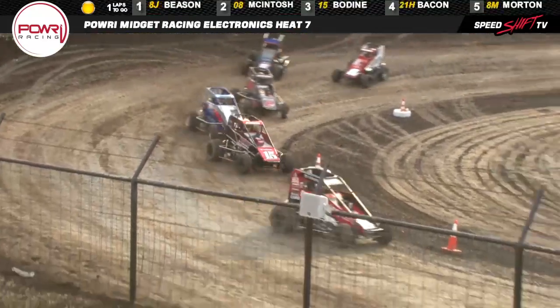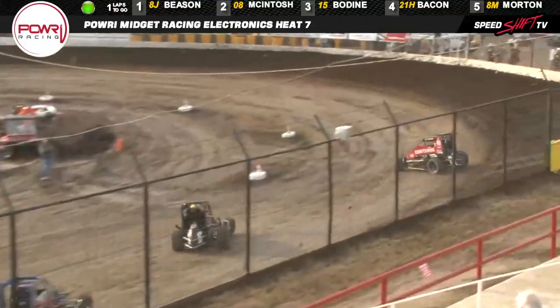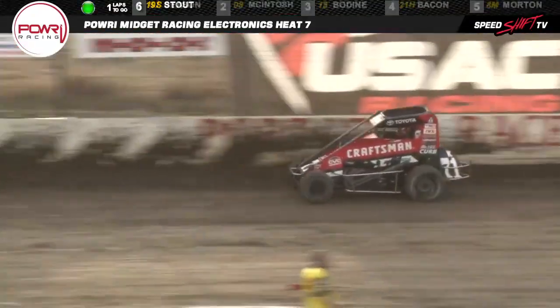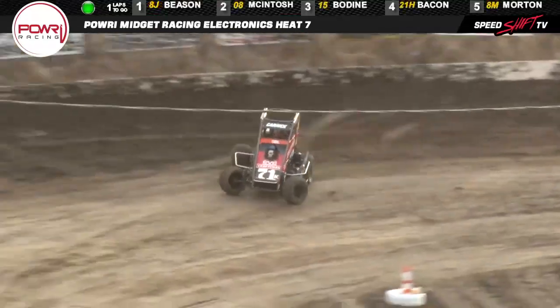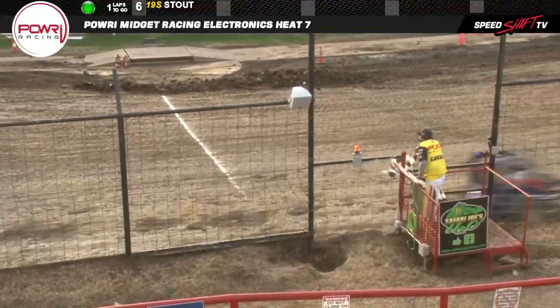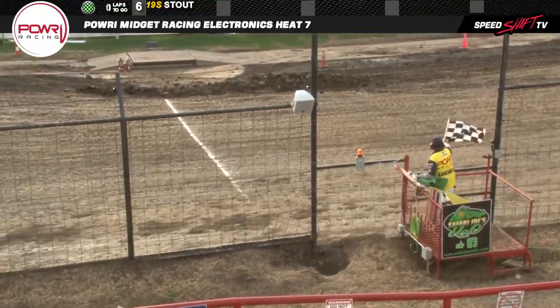Here comes a green and white flag together. White checker is what we're looking at. And I believe we're going to put them in the same order as we left in, although Beeson does pick up a spot, tail of the field. Checker flag comes out. And that one's a done deal.